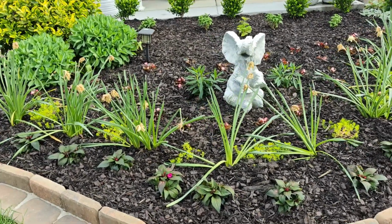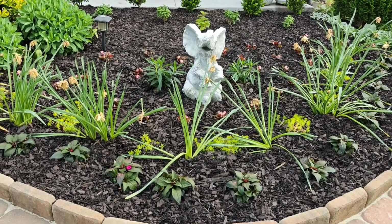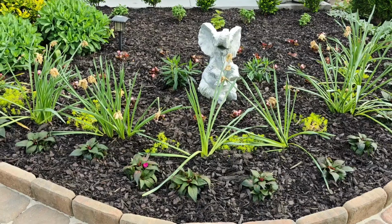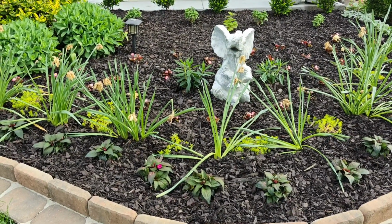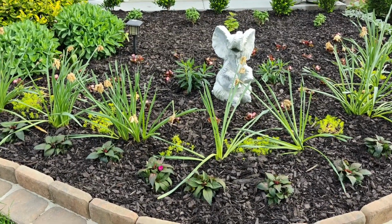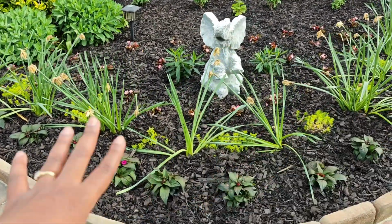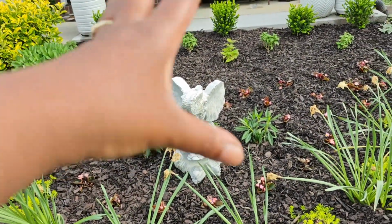Just going to leave the foliage for now. I know it looks crazy. It is definitely messing with my tidiness of the bed. Y'all know how I am. But they do need to absorb all of the sunlight to feed those bulbs so that they can bloom next spring. So I'm probably going to give them another couple of weeks, y'all. I'm so impatient. I'll cut them back so that you won't be able to see any of that, but I still haven't quite decided what I want to do as far as planting the center.